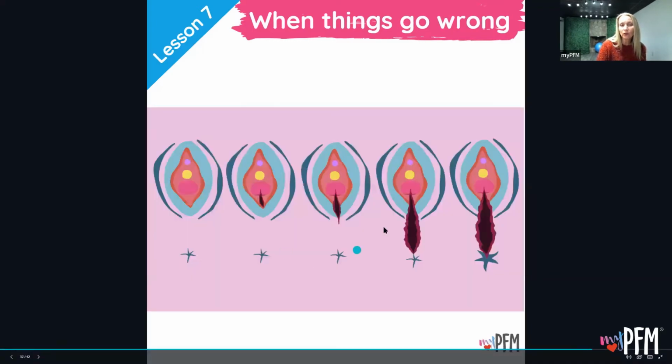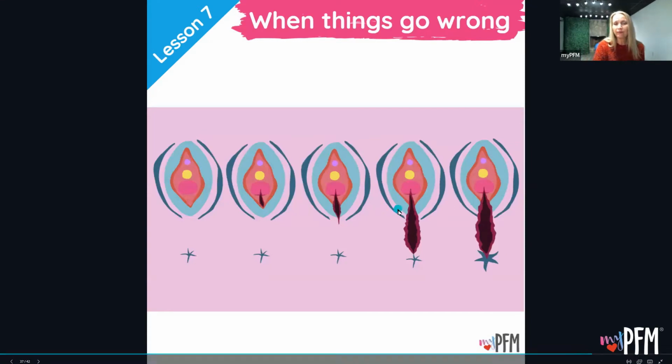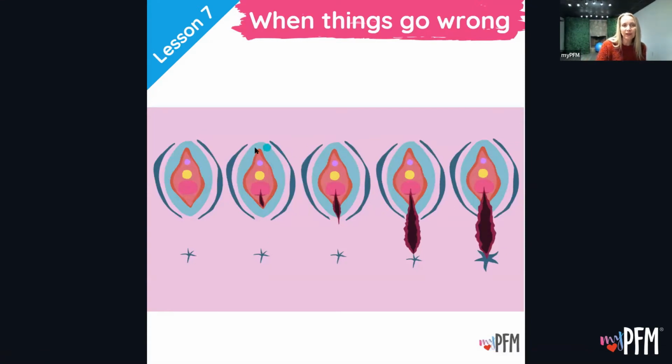Here is a graphic of the same thing that we were just looking at. So there's the anus, this is the perineal body, this is the vaginal opening, the urethra opening for pee, and that's the clitoris. And here are the labia. This has no tearing, okay? So you can see no tearing.